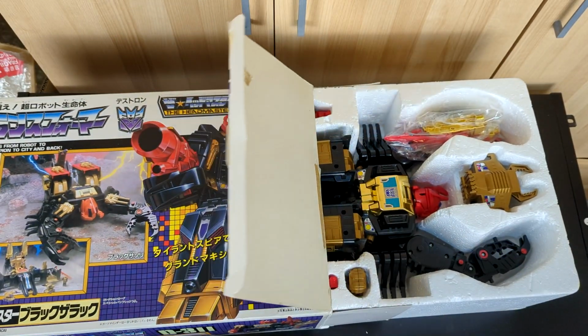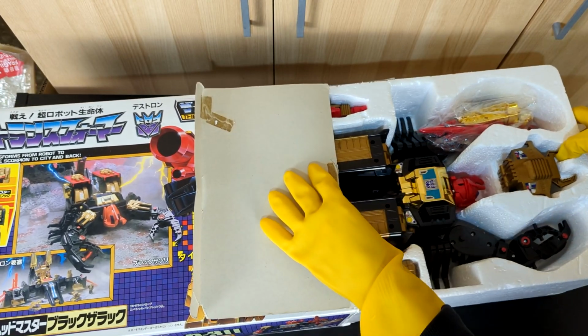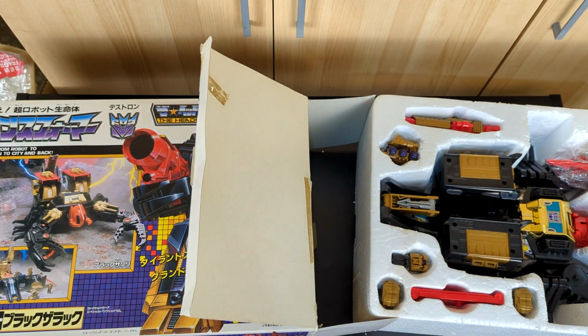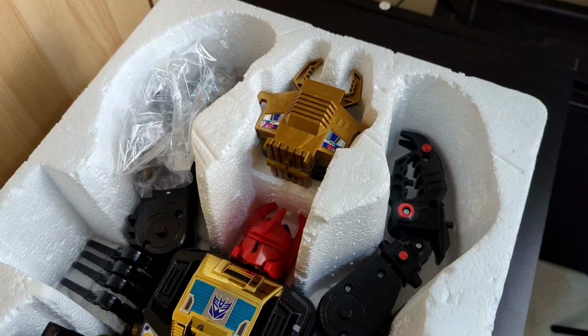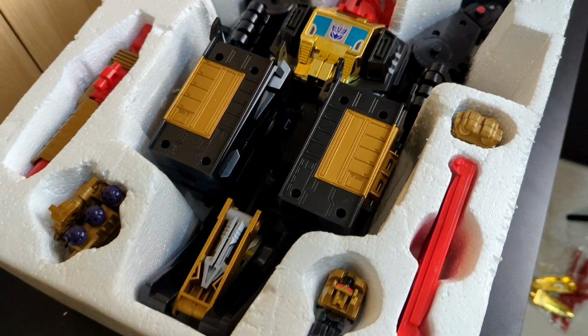I actually think I'm kind of breaking the box. Oh, thank Neptune. Ladies and gentlemen, we got him. From the looks of it, he's absolutely fine, but now I have to tackle the hardest part, getting him out the styrofoam.